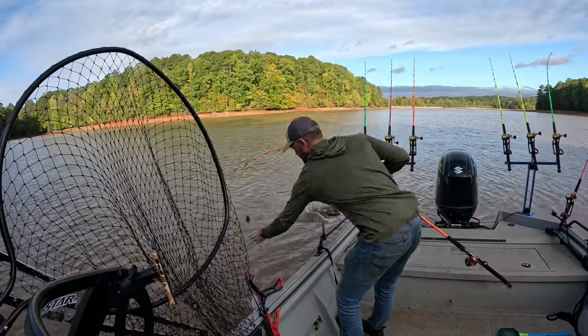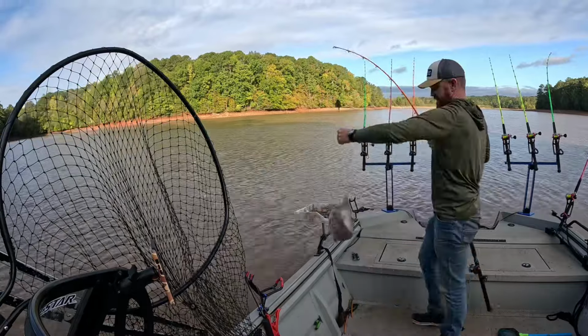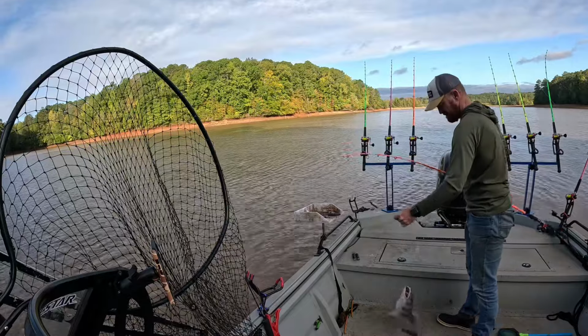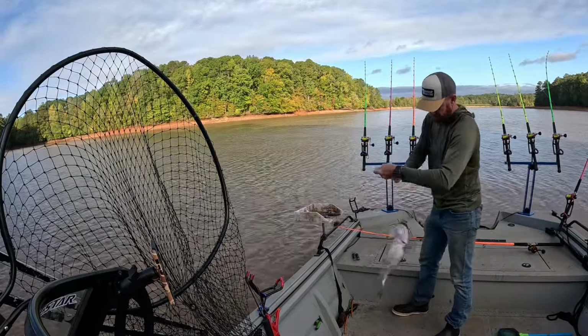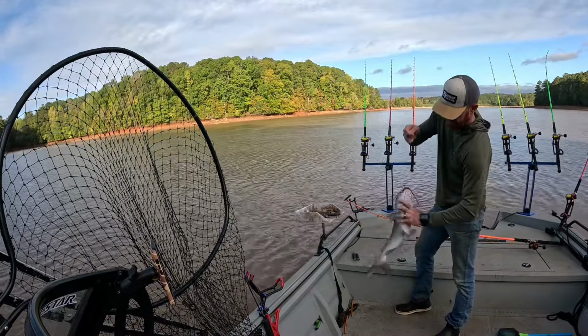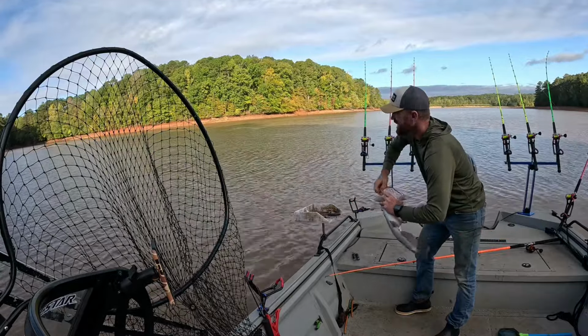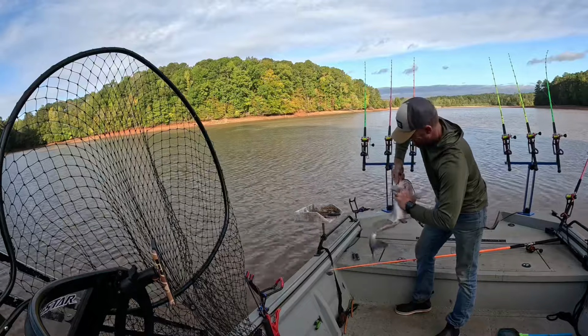That is a pale colored channel cat. Come here, pale colored channel cat. It's a channel cat, but boy, he's colored like a blue. Come here, buddy. I mean, he must have just grabbed the hook.